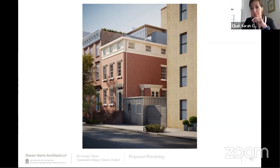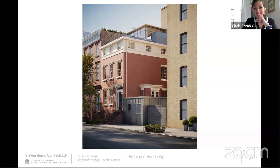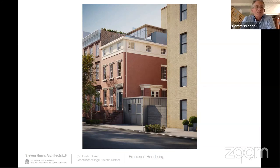Thank you, Commissioner Lutfi. And I presume that Stephen Harris's client is not a fishmonger or a sucker. I guess that he's part of the bourgeoisification of the... Commissioner Lutfi.